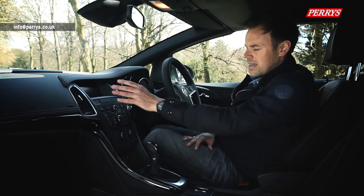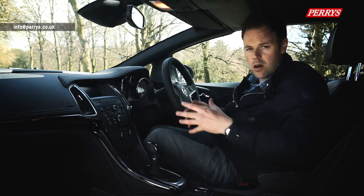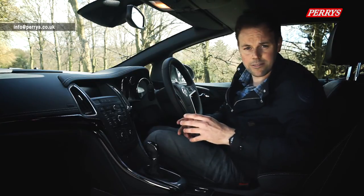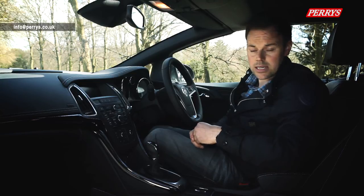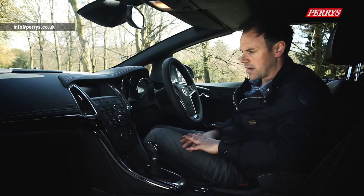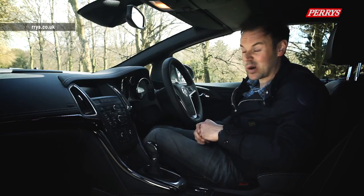And also we've got here, this is a Navi 600, so a big screen for the navigation, but the car will come standard with what's called CD 400, which is obviously just a DAB and also a CD player. So really good spec. Only problem is Bluetooth is not standard on the car, which is quite unusual really for this day and age.